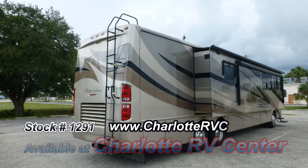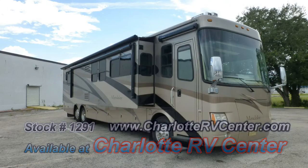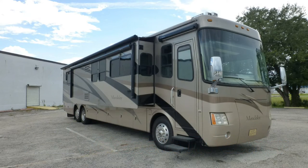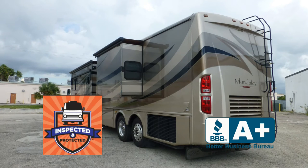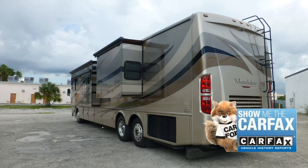The luster of the full body paint is as eye-catching today as the day it rolled out of the factory. The exterior is in excellent condition, has a mesmerizing lustrous appearance, and shows little to no signs of wear and tear. This great coach has passed our thorough inspection process and earned the inspected and protected seal of approval. It also includes the industry's best extended warranty and a free Carfax report.